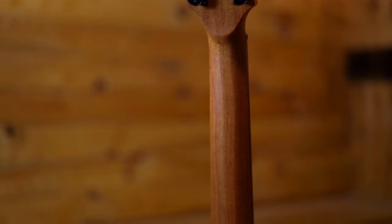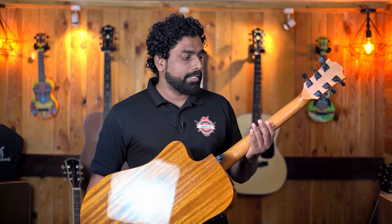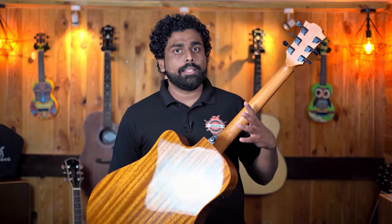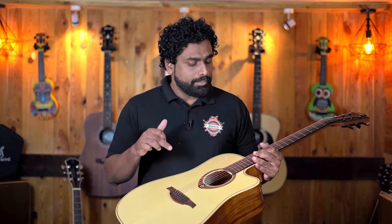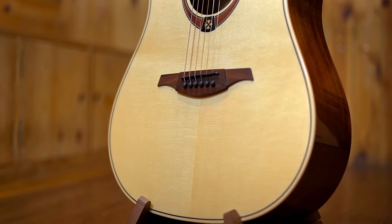This is the only guitar among the three that has a matte or satin neck, which in my opinion is much more comfortable to play because once your hands get sweaty, it might not slip very well on the glossy finishes. Coming to the fretboard and the bridge, this is brown wood. This is not rosewood, so I believe it's a different variant, but it looks pretty stable as compared.